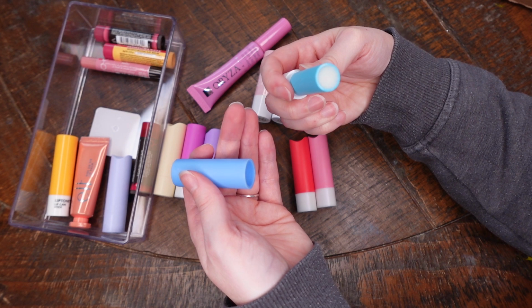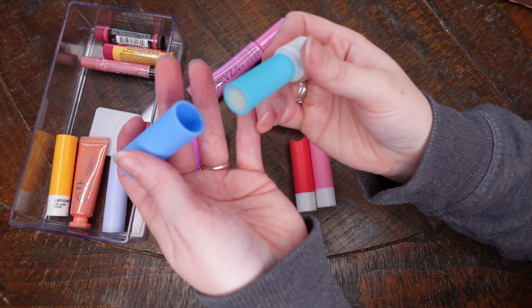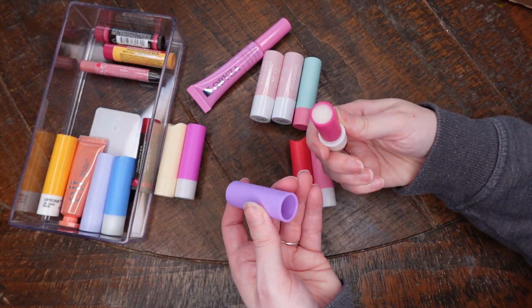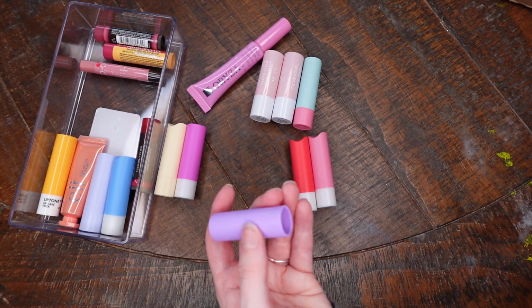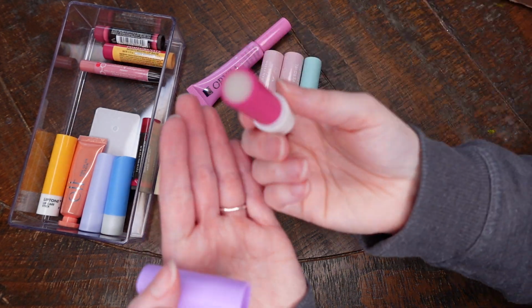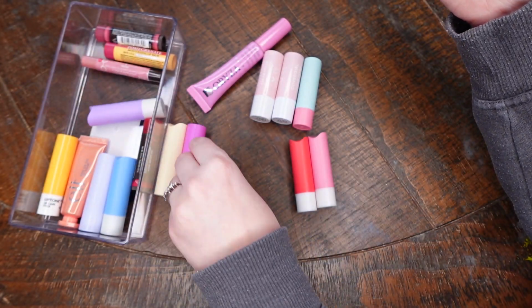This one has not been used, but also has no scent, so we'll just say it went bad. The purple one, again, unused, has a scent. It is like a little bit of a vanilla to it. I will see if somebody else wants that, so I will declutter that one.